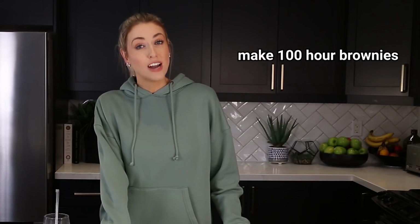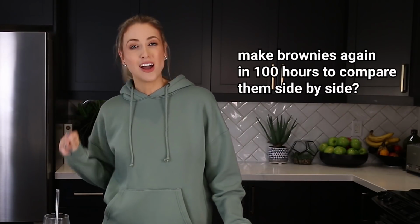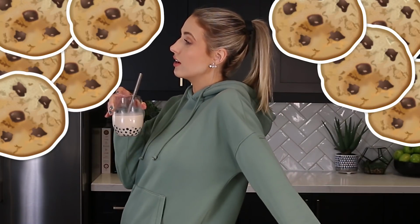So are we making the 100-hour brownies? Yes, we are. Are we also gonna make them again in 100 hours so we can compare it side by side? Yes, we are. Because I like to think of myself as the brownie scientist, the cookie connoisseur in a laboratory. And I'm very curious if this process actually makes a huge difference. I don't know. He says it does. I believe Alvin, but I want to test it out for myself.